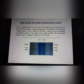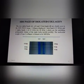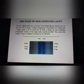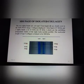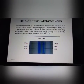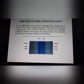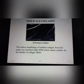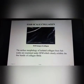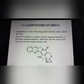This is the SDS-PAGE of isolated collagen. With the help of this SDS-PAGE, we have proved that the obtained collagen is of triple helix structure. Beta is 135 kilodalton, alpha 1 is 65 kilodalton, and alpha 2 is 28 kilodalton. And finally, the molecular weight is 300 kilodalton. This is the smooth surface morphology of collagen seen with the help of SEM. We can see a fine bundle of collagen fibers in this SEM image.